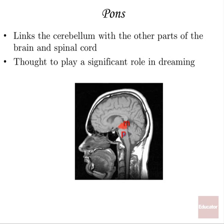Next, the pons. Same image as before. The pons is this bulge right here. That's the pons. So it's just below or inferior to the mesencephalon and just anterior or in front of the rest of the brain stem. So this links the cerebellum, which is right back here, with the other parts of the brain and spinal cord. And considering its proximity to there, it makes sense that it would do that. So the pons has a lot to do with getting communication between the higher brain and lower parts of the brain. And it's thought to play a significant role in dreaming.